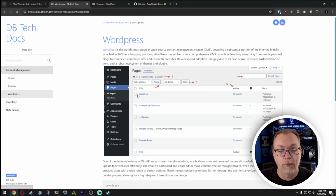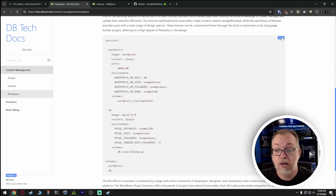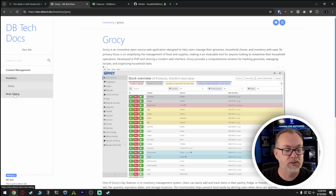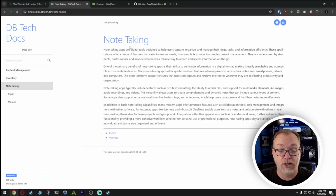So I can go to like WordPress, and here we've got an image that I pasted in, and we've got some links, and here we've got a code block where you can copy the code block. Again, it's the little details here. And again, we can see when it was last edited, that sort of thing. And then of course, inventory, I put something under there with Grossy, and then note taking. And of course, under note taking, again, we've got our introduction and our automatic index down there.